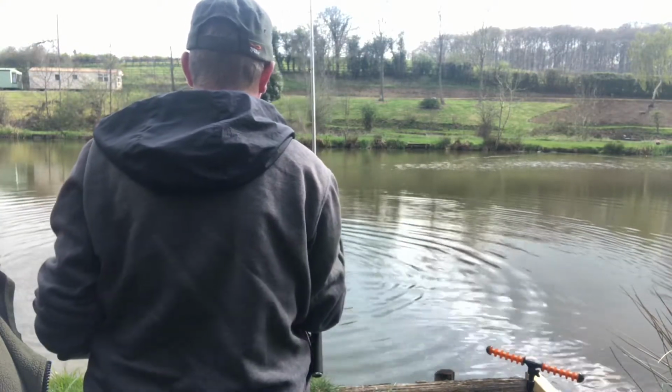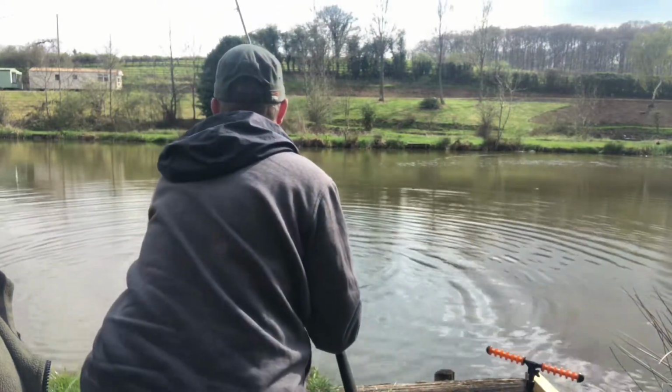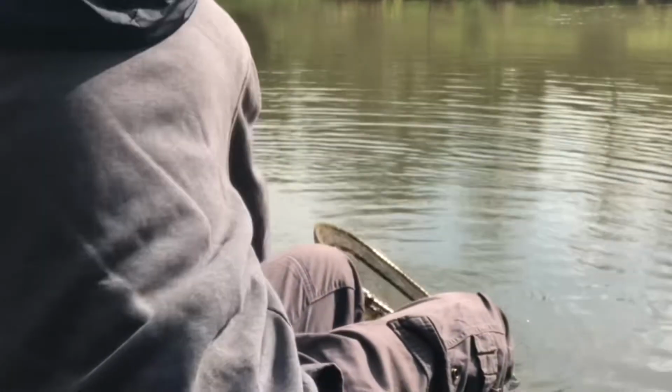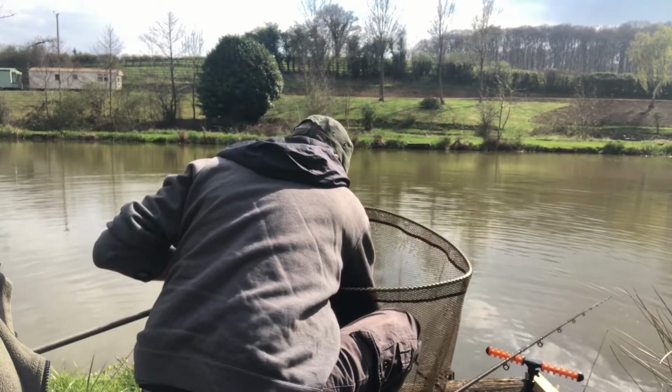My dad was having great success using luncheon meat, but I couldn't buy a bite on luncheon meat. All of my fish were coming to small pieces of bread flake. It just shows what a funny game this fishing lark can be. Two different pegs, two different baits, and two completely different results.